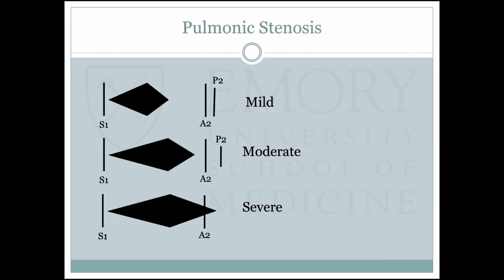Let's talk about pulmonic stenosis, usually a congenital pulmonic stenosis. This is what the murmur and auscultation of pulmonic stenosis will sound like at the left upper sternal border in patients with mild, moderate, and severe pulmonic stenosis. Notice with mild pulmonic stenosis, you have an early systolic murmur with normal splitting of the second heart sound. As it becomes more moderate, the murmur will peak later. You'll often have delayed splitting. Again, we talked about the mechanical delay, and the pulmonic component of the second heart sound will become quieter.